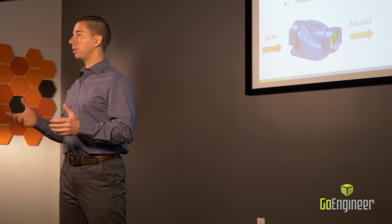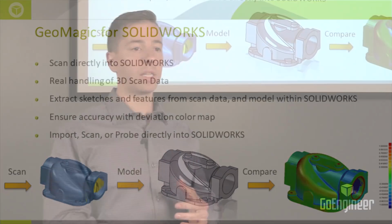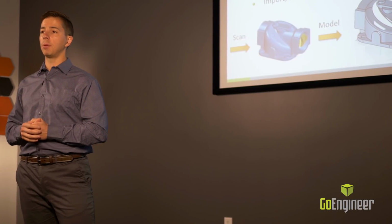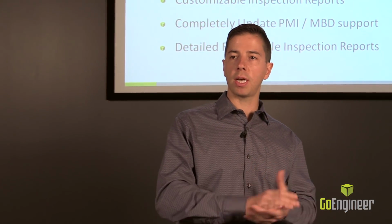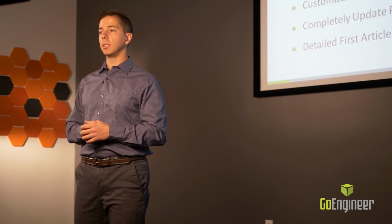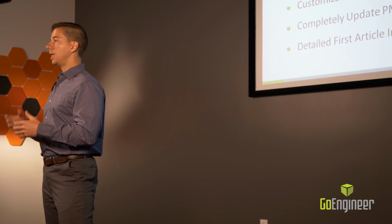Geomagic for SOLIDWORKS is a plugin that allows us to quickly bring in scan data and create 3D models from that. Once we have these models inside of SOLIDWORKS, we can manipulate the dimensions, change geometry, and use this to compare from scan data to actual CAD geometry. One of the use cases for this is with inspection. We can take the CAD model, or our ideal design, and compare that to a scan of the real-world manufactured part. This allows us to see where we may have errors in our manufacturing process that we need to compensate for. Also with this technology, we can use this for reverse engineering. We can scan real-world parts that we don't have drawings for, create CAD models from that, and then recreate that part.